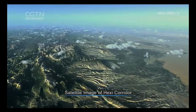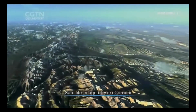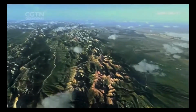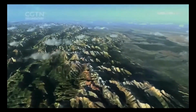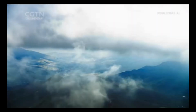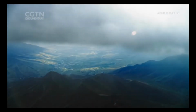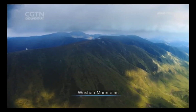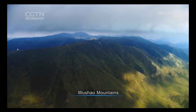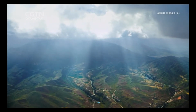As we go westward along the Chilean Mountains, to the north of the mountains, a passageway forms. It's the Heshi Corridor, the link between China's far west and the Yellow River. Wushao Mountains is the starting point of the Heshi Corridor. It also marks the boundary between China's Central Plains area and the far west.